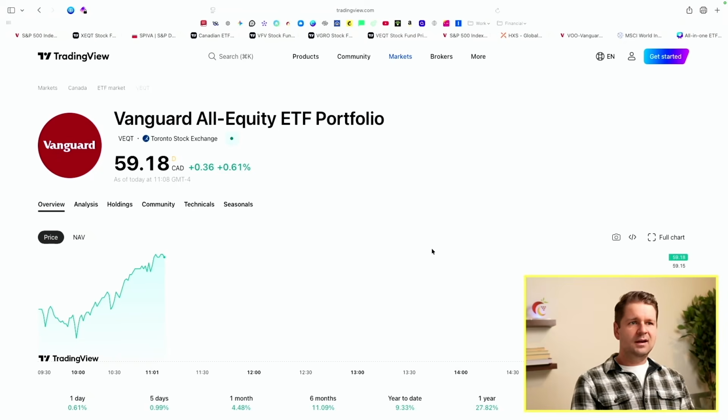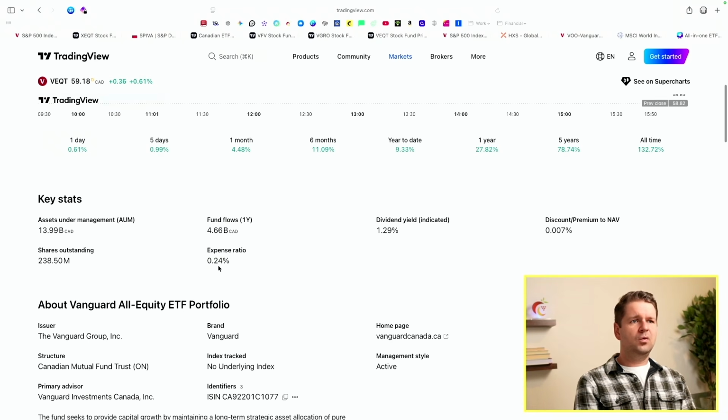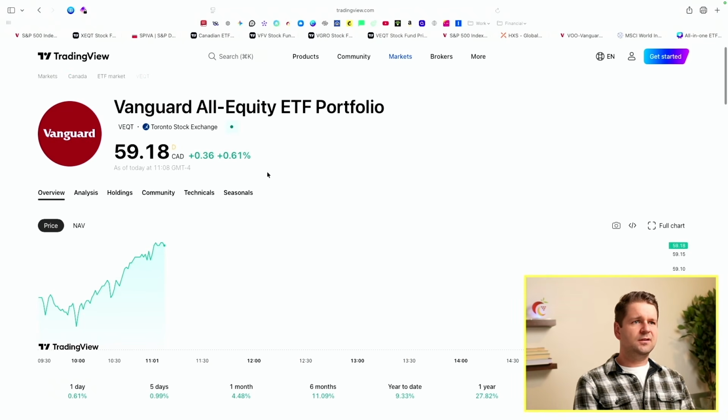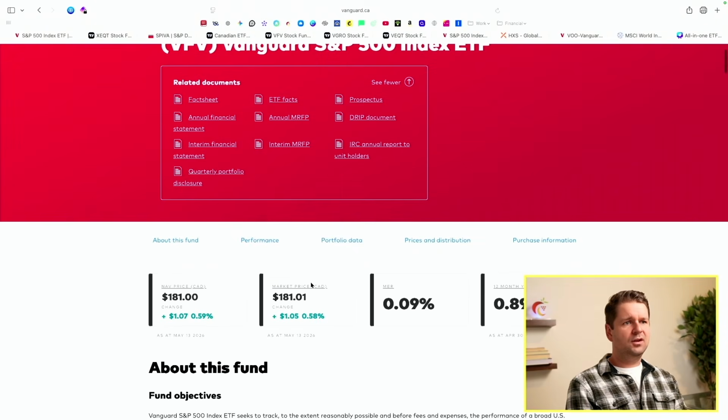So over time, investors want more control, right? They want to lower down their MER. For those of you that are wondering what the MER is, we've got here this expense ratio. We've got an expense ratio of 0.24%, and that's specifically for this all equity ETF portfolio. If I went over here to this VFV, you can see that the expense ratio is 0.09. And you're probably looking at this and saying, okay, why is that 0.09, the other one a little bit more? Well, the other one's doing a little bit more work.